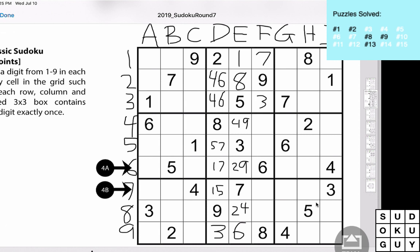Maybe I should just use a different color for pencil marks. I'll try that next time. It maybe makes it a little easier to see where we've solved and where we haven't.